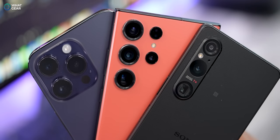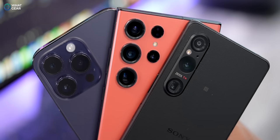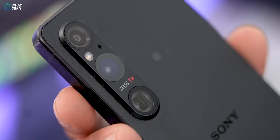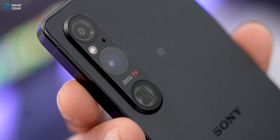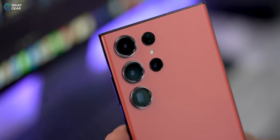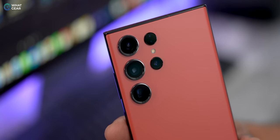And something you need to keep in mind throughout this video is the Sony is using a brand new sensor type, a stacked sensor. They call it the Exmor T. And also the Sony has Zeiss lens coatings, whereas the other two have unbranded coatings. I do believe the Galaxy S23 uses a glass module in there, so that might come into play when it comes to lens flares and ghosting and all that kind of stuff. So keep an eye on that throughout the video.